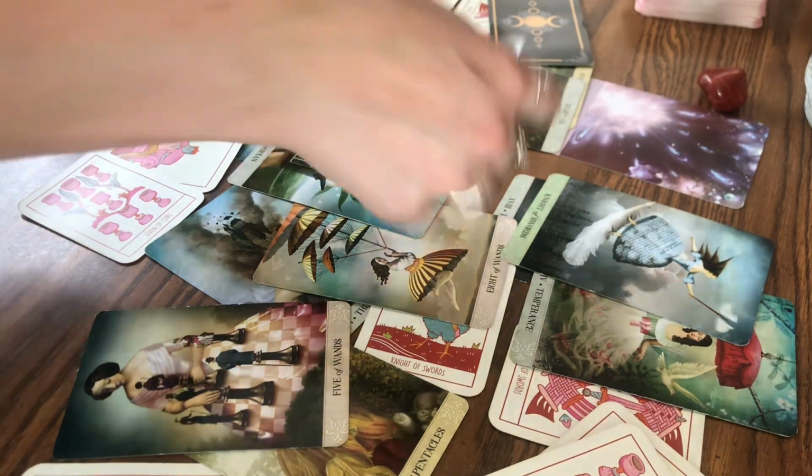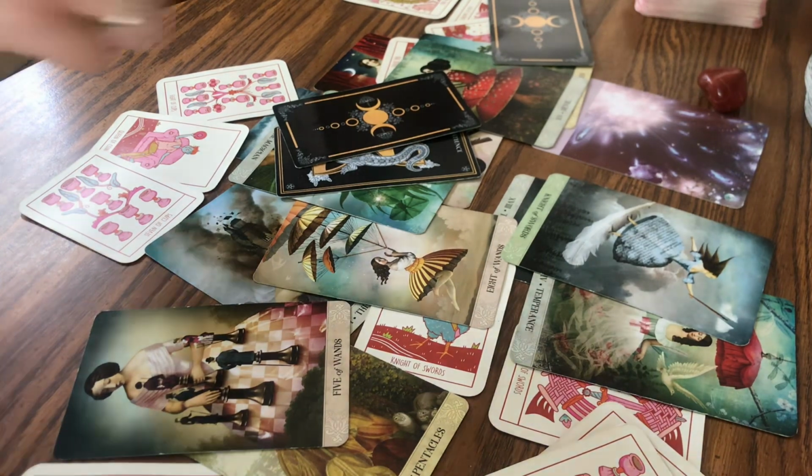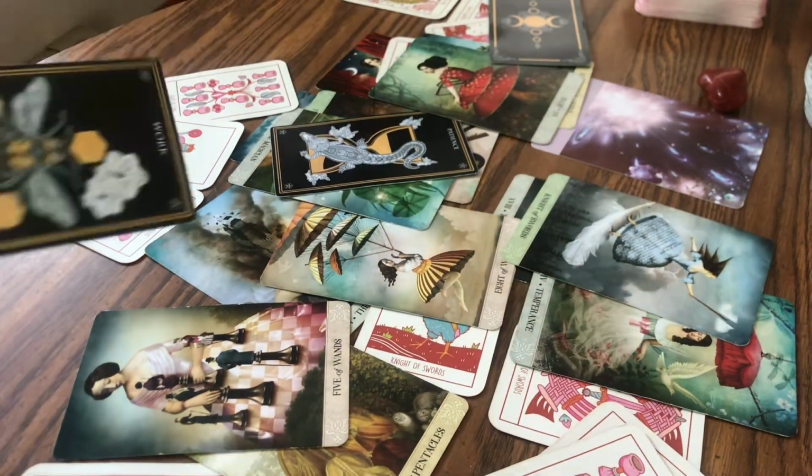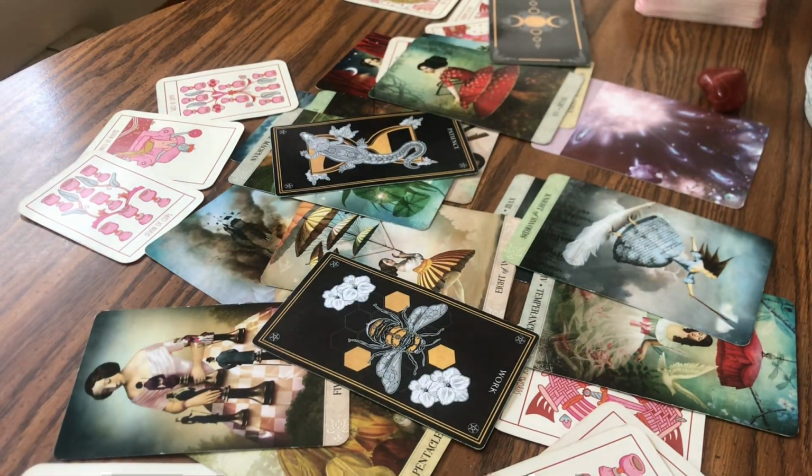So we have patience, okay? You've been asking if something is going to happen, then when it's going to happen, just know you need to be patient about it. We also have work. Interesting. So I wonder if for some people in this pile, this was more about a work situation.